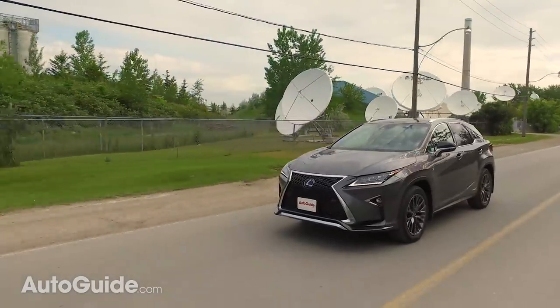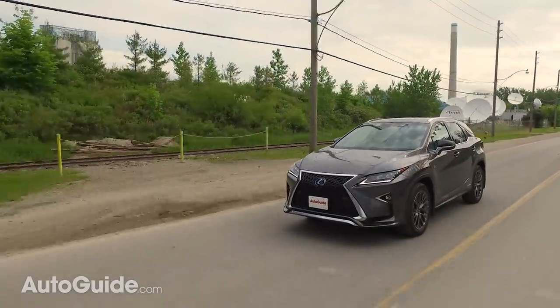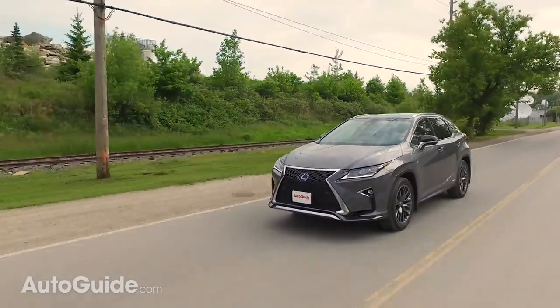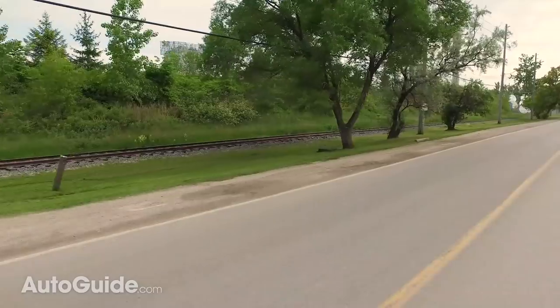But when you're driving, it's also not that smooth. It kind of jerks a little. When you feel the engine come on, it gives you a little bit of a shudder, which kind of feels like something's breaking. I'm pretty confident something isn't, but you know.